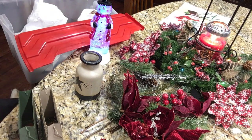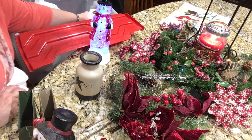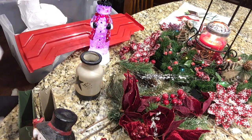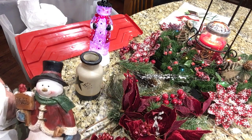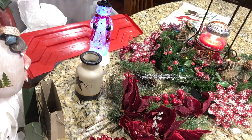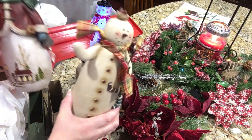And I've got 2 snowmen for my windows to sit up with the plates. These are not exactly the same. And for those of you who remember me buying those other snowmen that I used yesterday on the ivy table that I was going to use here in the window, I forgot about these fellas. I have these 2 already. And these 2 will sit in the window as well.